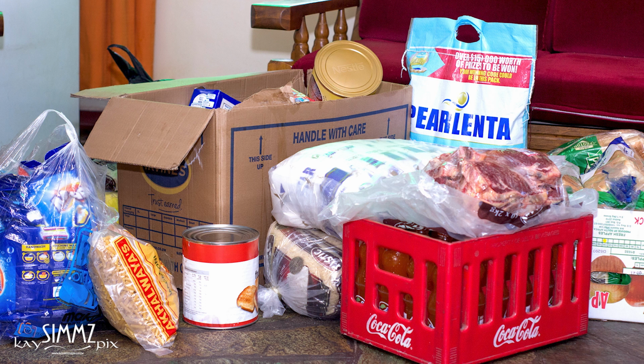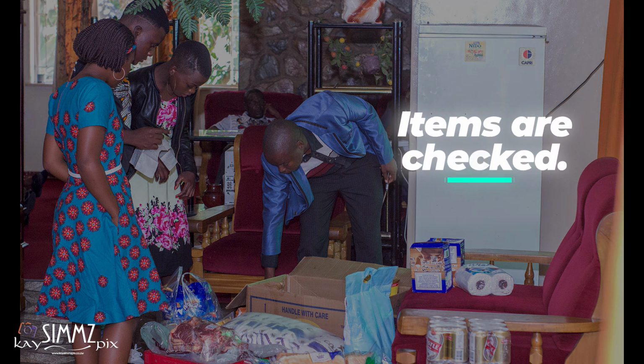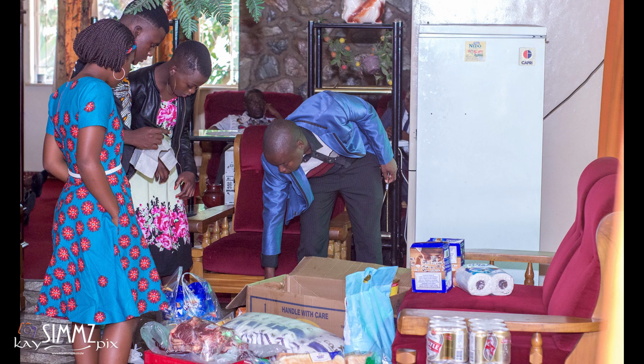A list is given to the groom before the ceremony. This will be a list of groceries required to bring to the family. The items are then checked and should match that on the original. A lot of tolerance is needed as this is not a money-making ceremony.